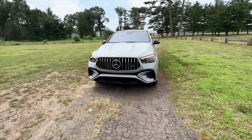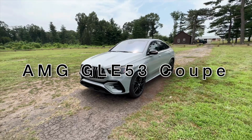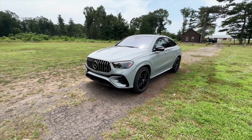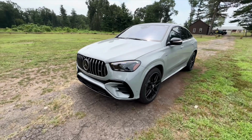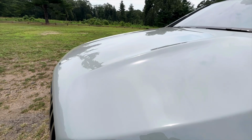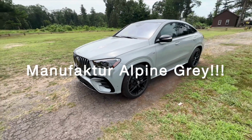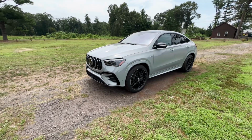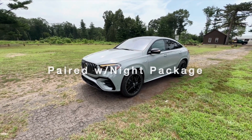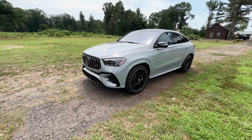Introduction. This is the AMG GLE 53 Coupe. Looking downright amazing. And look at that paint. New for 2024, the manufacturer Alpine Gray, paired with the Night Package. So you got the beautiful contrast between the paint and the trimming on the vehicle.